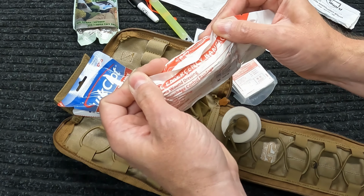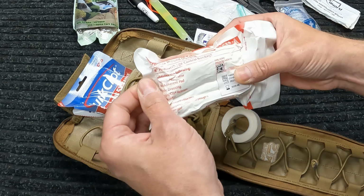Now this is some nice stuff they've got in here. This isn't just the cheapest thing they could find. Really nice Israeli bandage here. This is something that you would definitely want to watch some instructions or a video on how to use if you've never used one of these pressure bandages. It's not just as simple as wrapping it around. It's not hard to use, but there are some specific things you need to do with one of these. So very nice to have that in here.